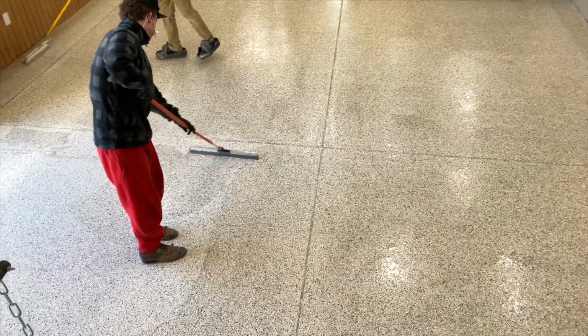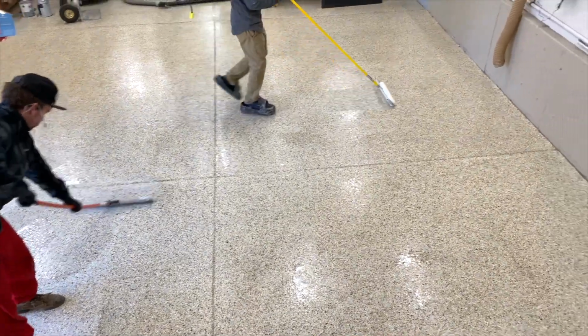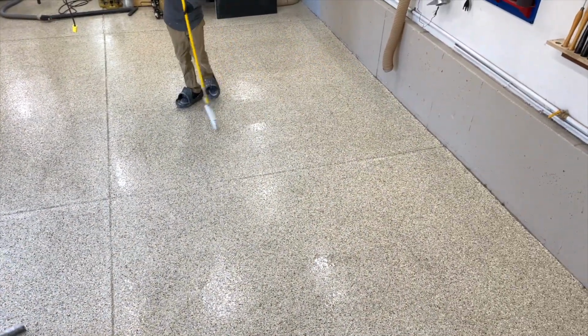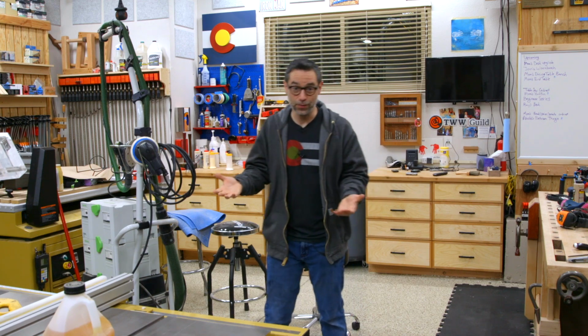I really don't know how these guys do this work without a respirator on. Yikes. Now I'll save you the trouble of seeing me put the shop back together, because that's boring. So I am so excited to be done. I really missed my shop. It was over a week to get this whole process done, and I'm ready to start building some stuff.